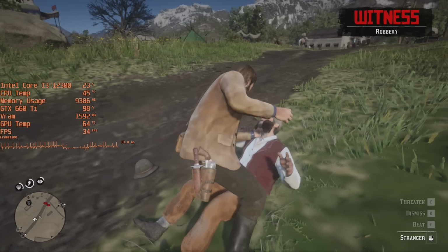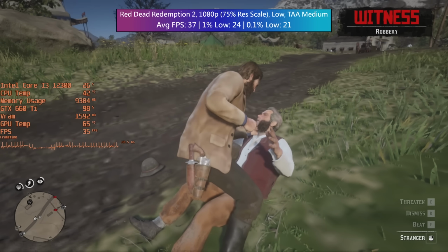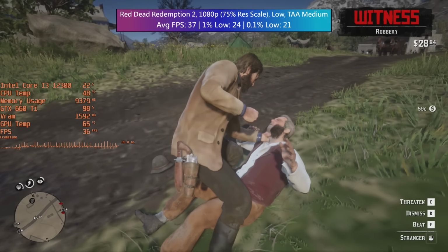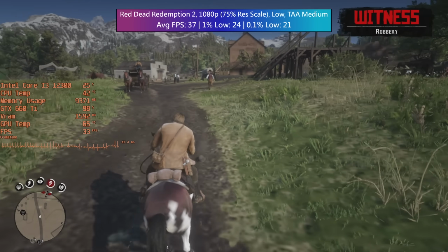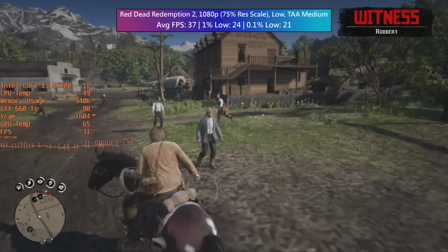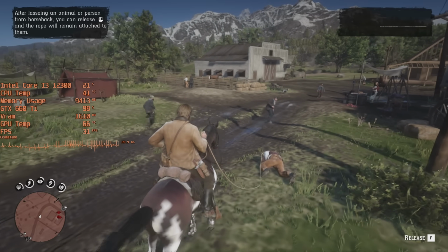Red Dead Redemption 2 is best suited to low with 75% render scale. TAA is set to medium here because otherwise the jagged edges are very noticeable. If you don't mind them, you could turn this option off, but I prefer to keep it enabled just to smooth things out. The game will of course run at its best when we're exploring outside of busy towns and settlements, but it still sticks above 30 most of the time.